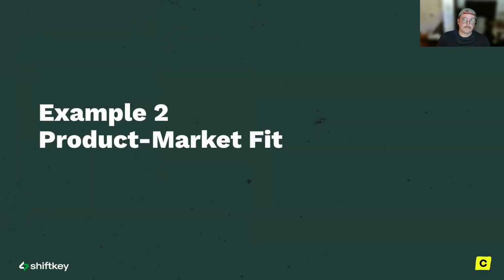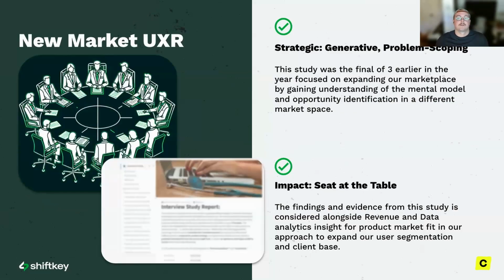Now, let's talk about the macro scale. If that's the micro hyper-focused action in the moment, we also want to talk about some of the larger work that we do. So, as any kind of product market fit work, we have done also new market research, as we always do, as any company does. And so this is, of course, a generative and problem-solving moment. So longer scale.